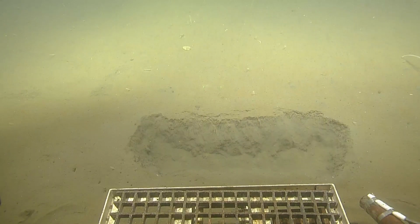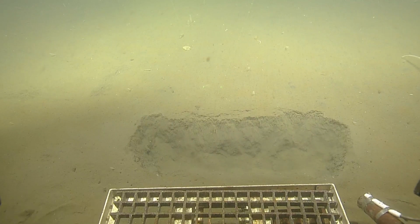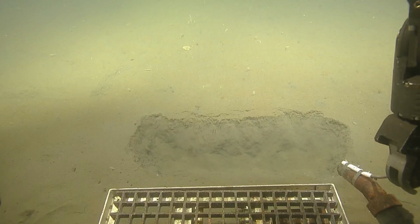Yeah, I can live without the Grafana thing for a while. Or let Tim poke it, but no, that's good. Okay. All right, we're back. All right.